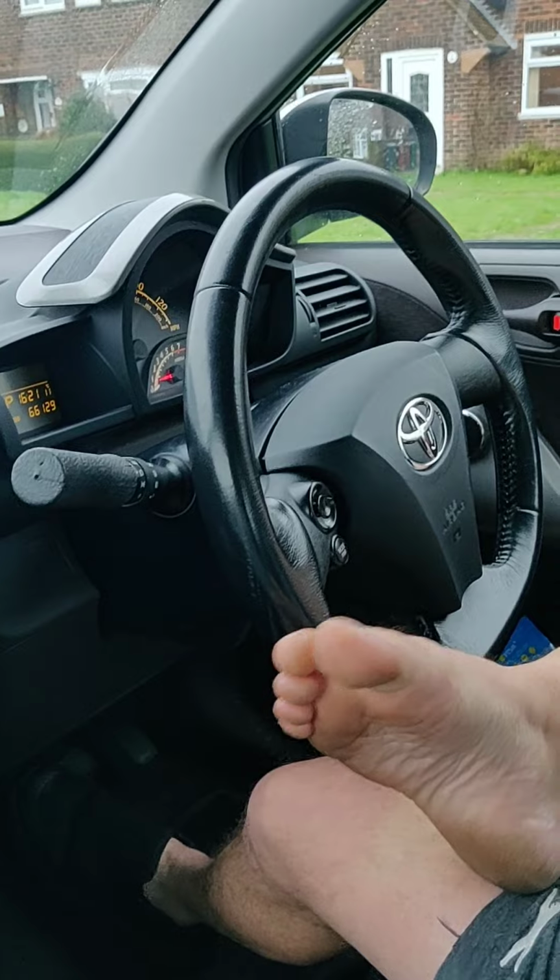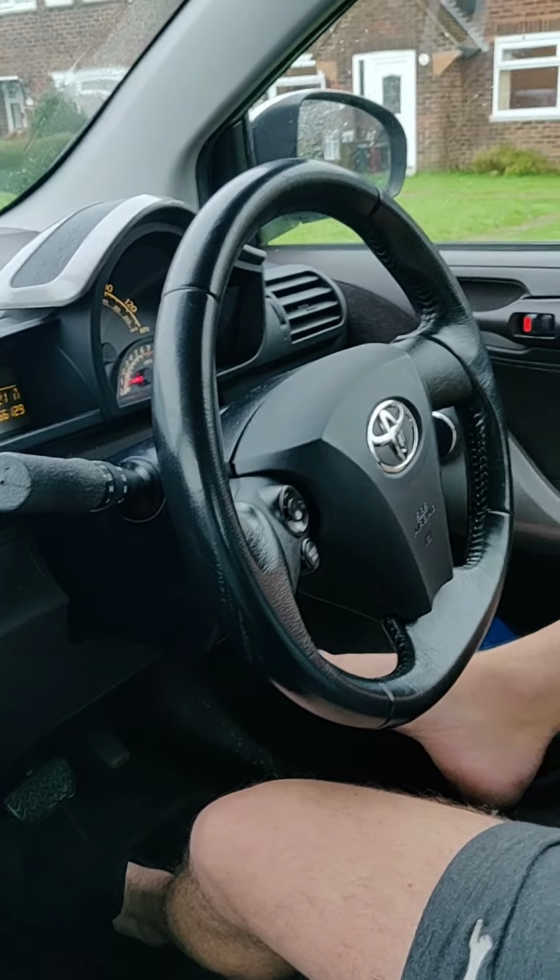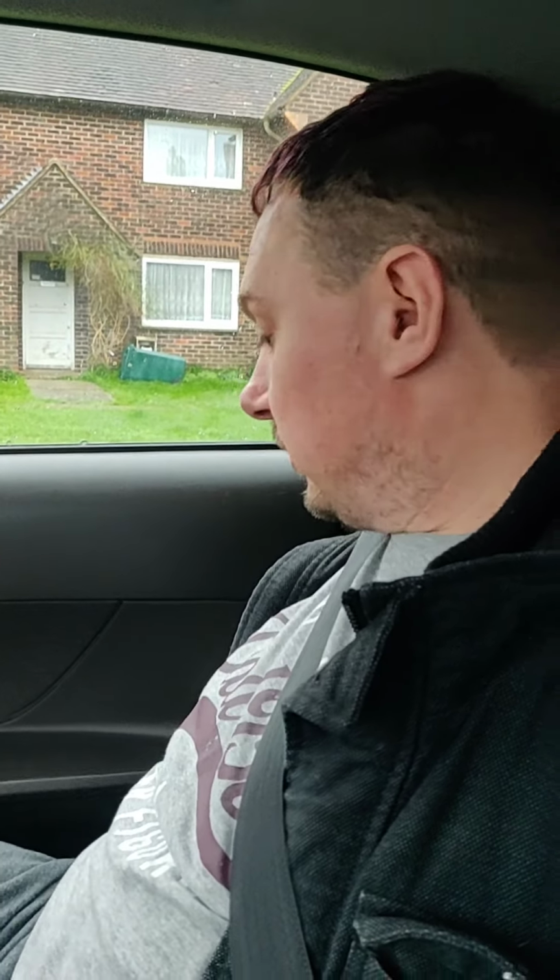Beautiful. I really like this car. I'm glad I got it. I think it's going to be a nice little car for running around in. I think it's going to hold its value. If I can sell it for a profit or break even on it, then that would be a big bonus.